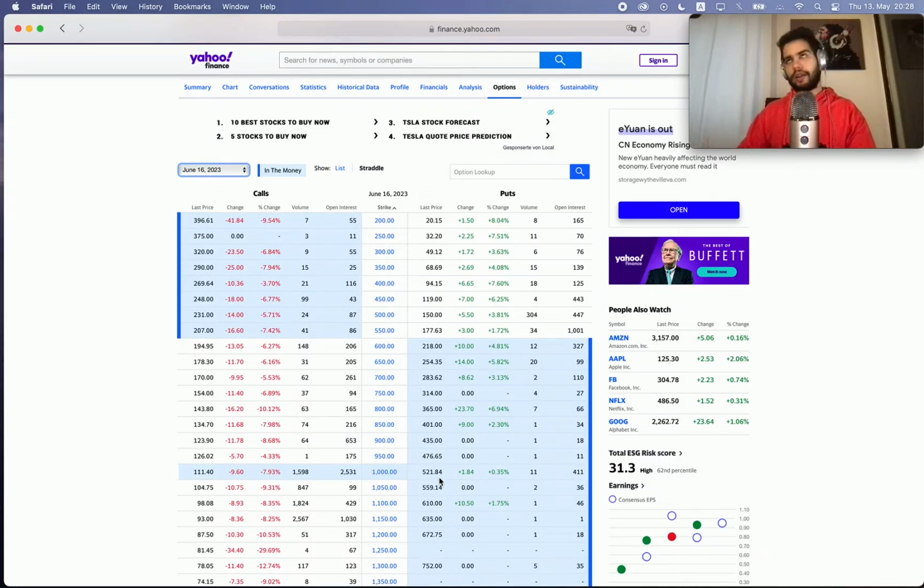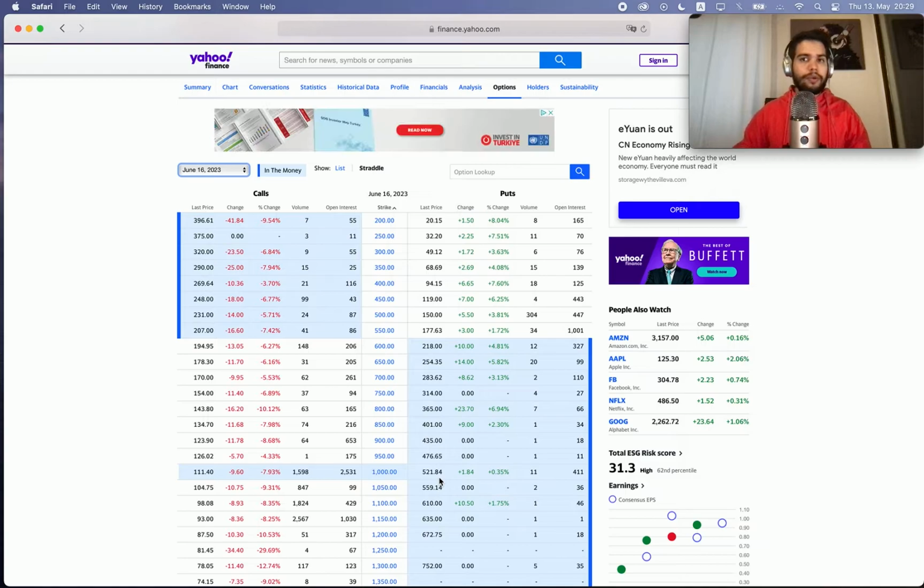If Tesla is trading in 2023 higher than 1,000, you're good. You don't have to do anything. You keep that entire premium. So you have $60,000 and you didn't put any money today. So you got $60,000 without putting any money.